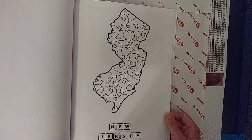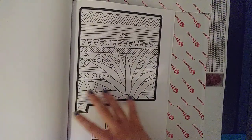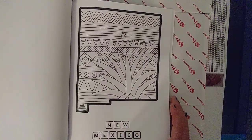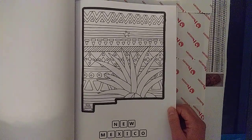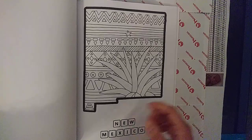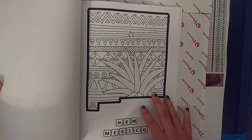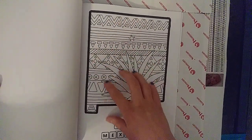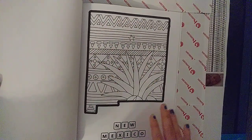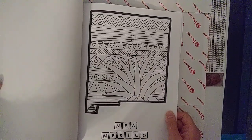There's New Jersey with blueberries. And I also learned a lot about different kinds of plants. So now when I look in some coloring books that have more plants, I actually recognize what kind of plant it is. So this is New Mexico with yucca, and then this kind of Mexican or Indian blanket pattern. This one's really fun to do.